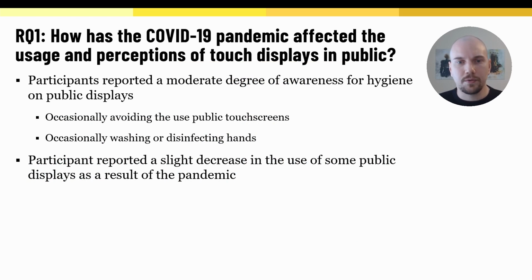Our first research question was, how has the COVID-19 pandemic affected the usage and perceptions of touch displays in public? Generally, participants reported a moderate degree of awareness for hygiene on public displays. This means that they sometimes avoided the use of public touchscreens and occasionally disinfected or washed their hands before or after use.